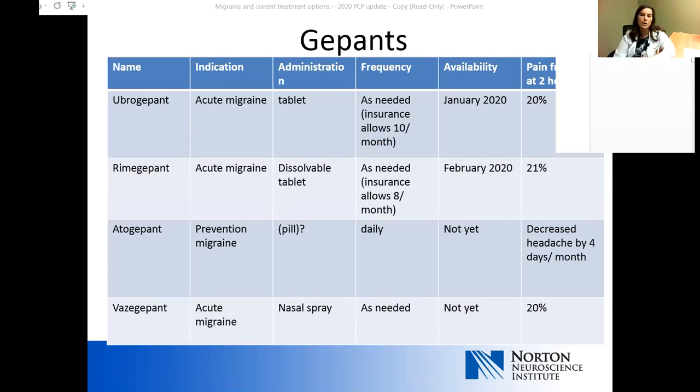There are two more coming out. So there's ubrogepant and rimegepant currently out. They are only for acute migraine treatment. Ubrogepant is a tablet, and rimegepant is a dissolvable. The frequency is as needed currently. Pain freedom at 2 hours is about 20% of patients. They became available in January and February. The other two are not quite out yet. Atogepant is going for prevention. The other one is a nasal spray and is also going to be for acute treatment.